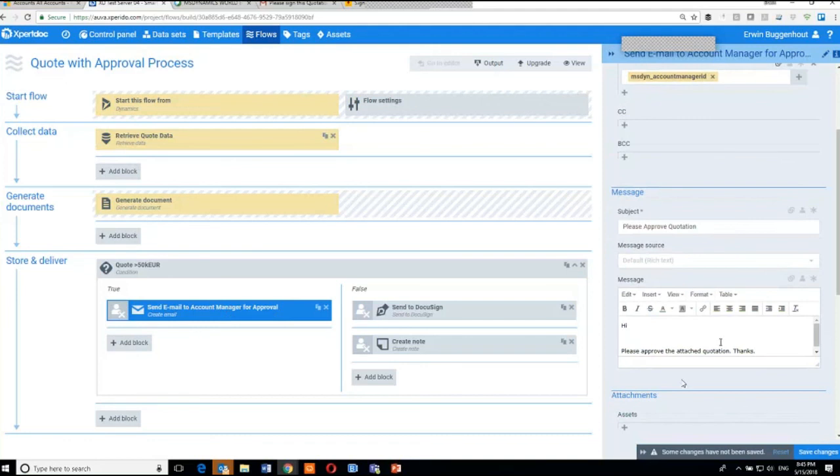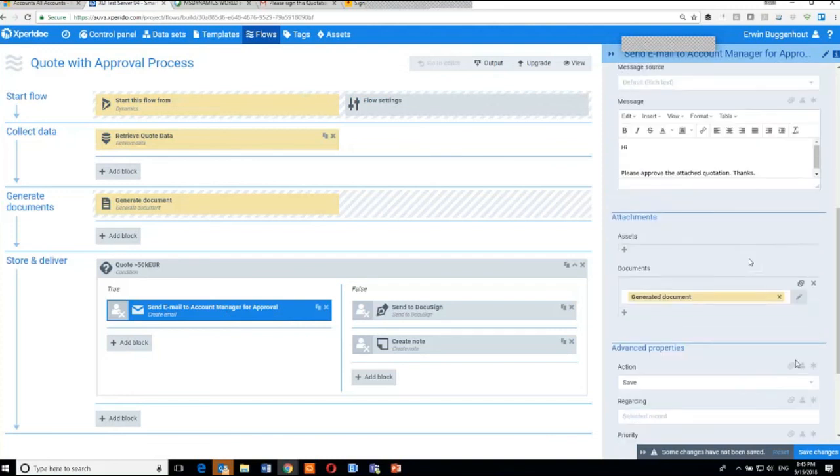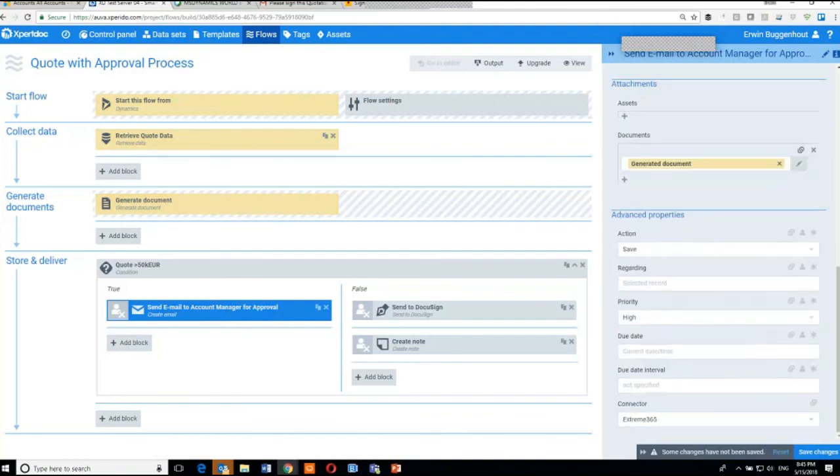It's going to have this message, and obviously, as I mentioned before, you can actually use another template to populate the body of your email, if you want to do that. And then importantly, of course, it has this generated document over here as an attachment. Scrolling on down, you can see that it's set to priority high, and the action is save, not send, right? So you can send it straight away if you want to. And the due date is going to be the default over here, which is the current date and time. If you don't want to really work with due dates, you can obviously set an interval for a due date, so it's going to be this date and time plus so many hours or plus so many days and so on and so forth.